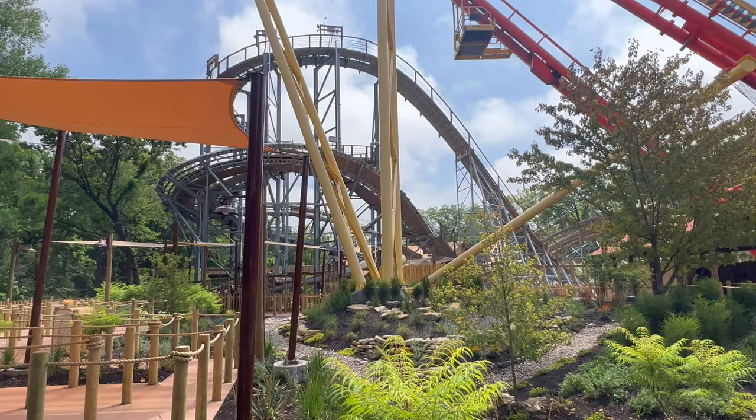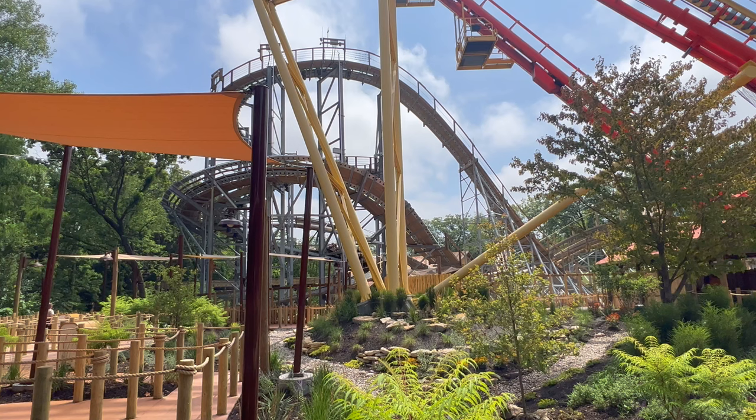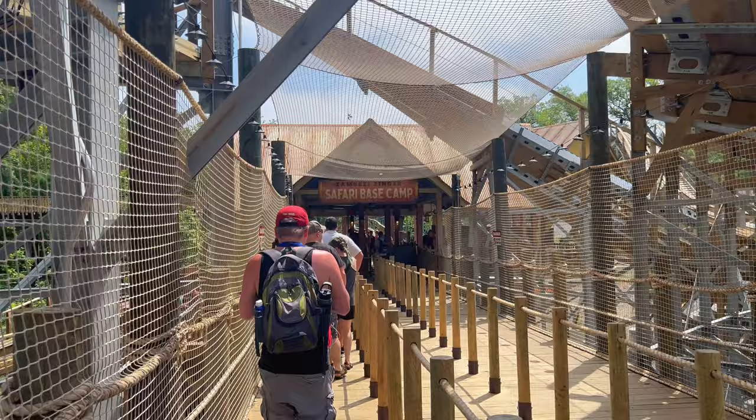Here's the grand reveal, the one, the only Zambezi Zinger. Guys, I can't with the theming of this. This is giving Busch Gardens Tampa. I'm so impressed. Worlds of Fun, where have you been? Kansas City, Missouri, that's where.